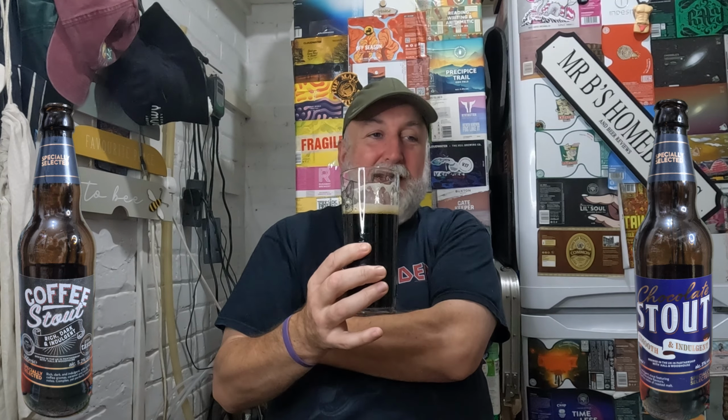The chocolate is a little bit synthetic in taste, that flavouring, and it feels like the coffee has just calmed that down and the bitterness has been ramped up. So the bitterness now for me is really good. I'm getting a real deep roasty bitterness and it's working really well. The coffee stout was more bitter for me. This now tastes like a coffee at Christmas.